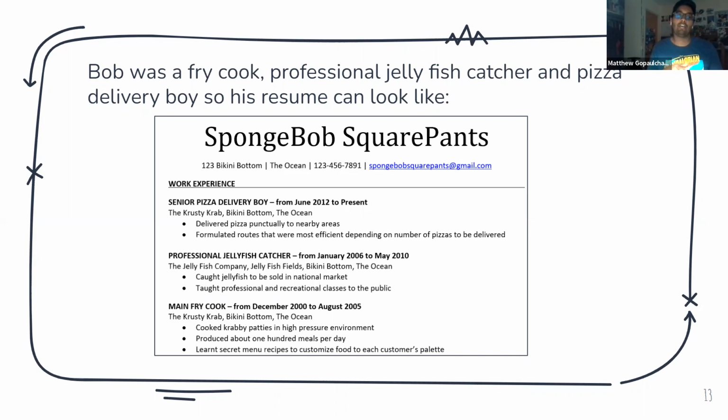You see, we don't just say what we did. We don't just say cooked food. We actually talk about what we did and we make it sound nice. We use good words like high pressure environment. It shows the employer that, okay, this is someone who knows what it's like to be under pressure and works well under pressure. And then learning secret menu recipes shows that you're someone who adapts to change, who can learn something new. Employers look at these and they try to match you up with a position in a company that uses these skills.